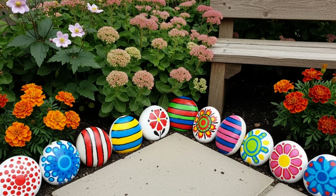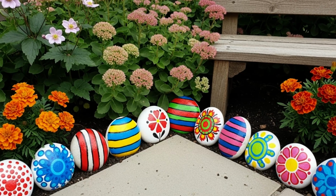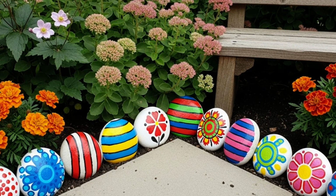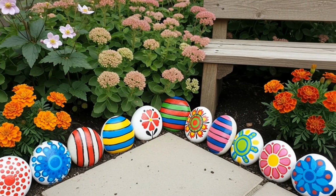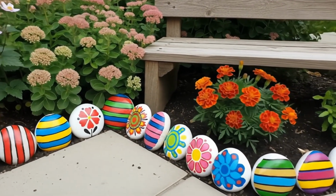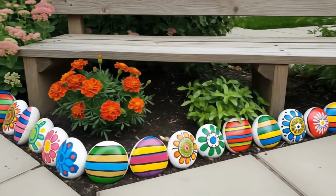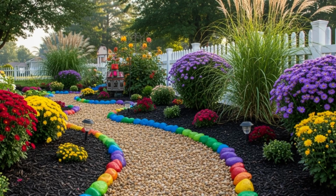Children are often drawn to follow the colors, skipping lightly from one curve to another, while adults find themselves smiling, reminded of simpler days spent collecting stones by a riverbank. The colors reflect light in surprising ways. Pastel hues brighten during dawn, glowing under morning dew, and soften again as evening settles, making every moment feel different.